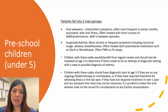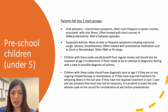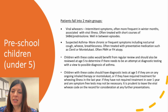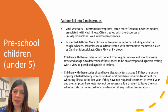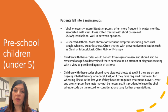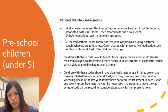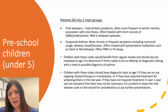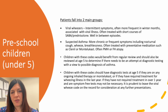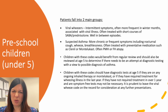Now, children with either of these codes, particularly if having ongoing treatment, would benefit from regular review, and certainly would need to be reviewed at age 5 to determine if they needed to have diagnostic tests. And those diagnostic tests would be with a view to making an asthma diagnosis at age 5. Children with the code should certainly have diagnostic tests if they are on ongoing treatment with either Clenil or Montelukast or salbutamol.